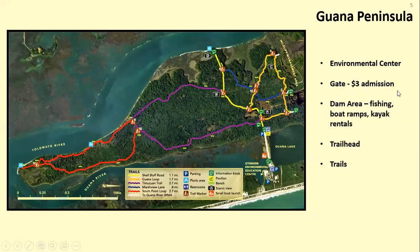I always buy an annual pass. I think it's 50-some bucks, and I can use that at the 3 beach accesses, and I can use it to get into Guana, so it's worth it. Once you come past the gate, there's a restroom here on the right, and right near the restroom is a small little kayak rental area, and you can launch off the beach here into Guana Lake.